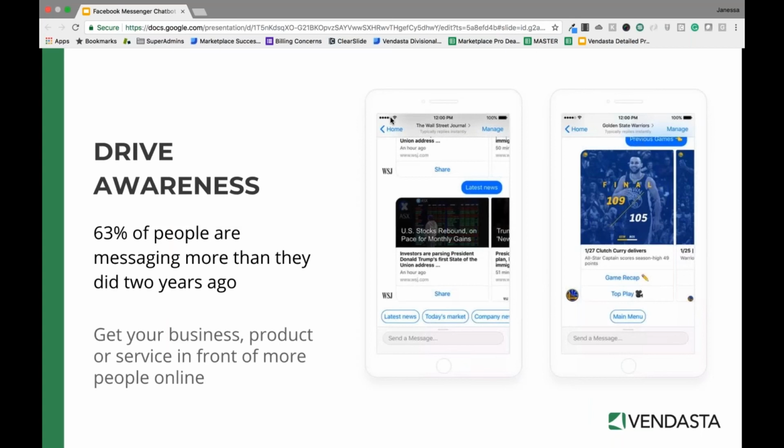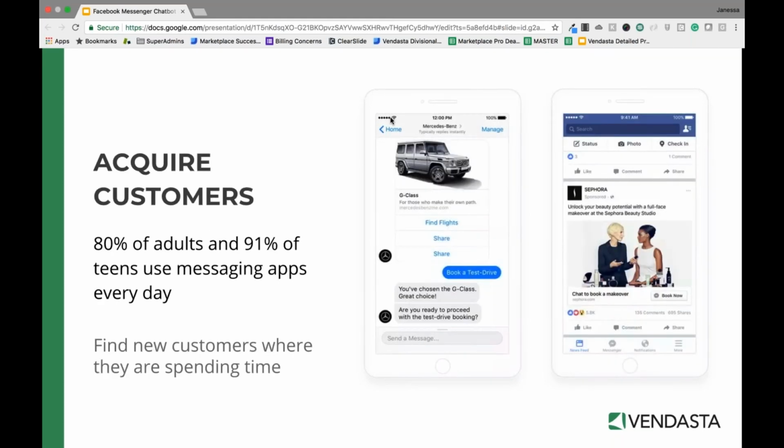As well as, you can use these chatbots to drive awareness. 63% of people are messaging more than they did 2 years ago, and this number is just increasing every year. So you can use these to get your business, your product, your service, anything that you want to share with consumers in front of more people online, as well as acquire new customers. 80% of adults, and the big number there, 91% of teens are using messaging apps every day. So you can find and interact with new customers that are spending the time as well as spending the money.